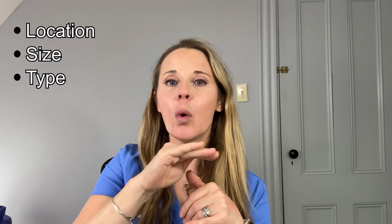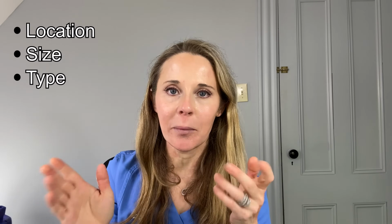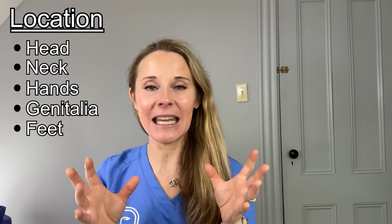A lot of the treatment is going to depend on where the basal cell carcinoma is, what size it is, and what subtype it is, meaning what pathologic features did they see when they did the initial biopsy. So first, location. Generally, areas on the head and neck, hands, genitalia, feet, and even the front of the leg are high real estate, high priced real estate. And that's because you don't really want a big scar in those areas because it either can be cosmetically deforming or can actually affect how you use your face, hands, genitalia. And for that reason, we try to take the smallest margin possible.